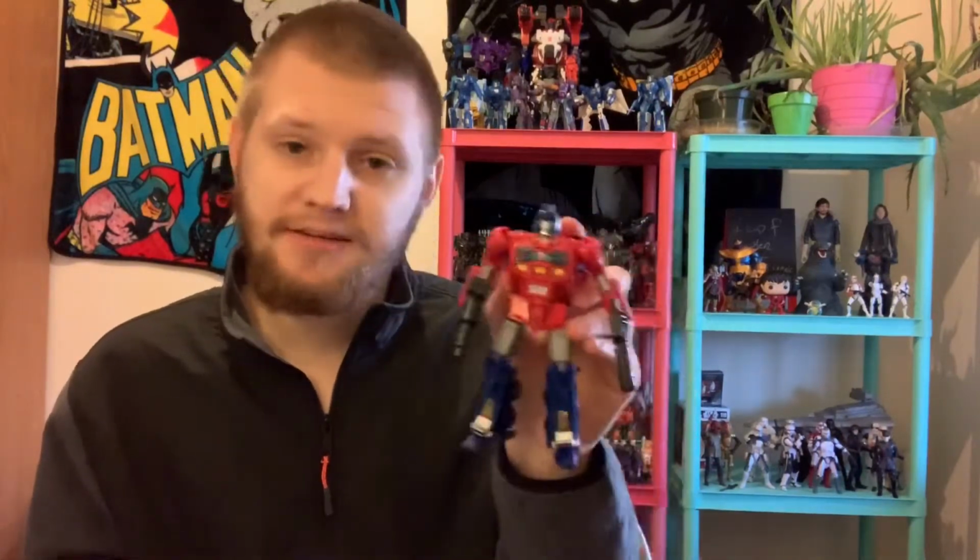He stays on my shelf just like this, because I don't need the Prime armor. I've got Optimus Primes on my shelf for days, but he is my favorite, and he stands on the shelf as just good old, naive Orion Pax who jumped at Megatron that one time and got shot in the face. But yes, Orion Pax, easily one of my favorites.